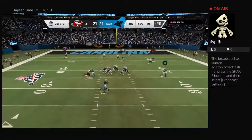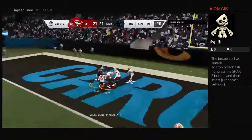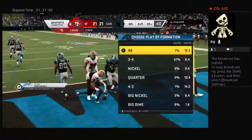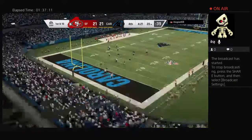Here's Newton. Escaping the pressure right. And this is going to be intercepted. Picked off by the former first-rounder Jimmy Ward. And a big turnover there as his guys will get the football back.